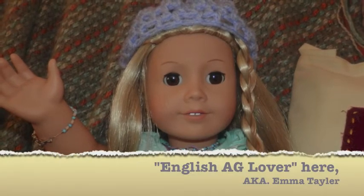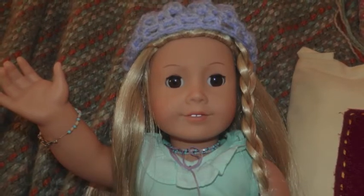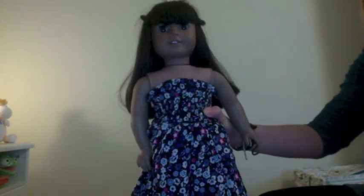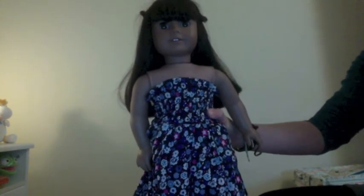Hi, here's just an update video of what I've been doing with my dolls over about the last 2 weeks. So, here you go. Here is the Just Like You number 2 doll that I have. I'm sorry about the lighting. I've tried to turn it right up on my computer, but this is as bright as I can get it.